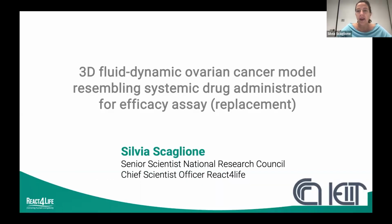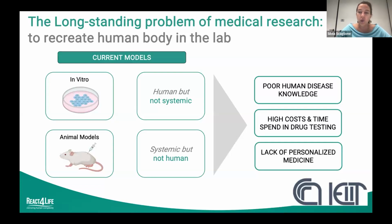Super, okay. So I will talk about a three-dimensional fluid dynamic cancer model resembling the systemic drug administration for efficacy assays in the field of replacement of animal models. Basically, the approach we have used is to combine three-dimensional tissue models and organ-on-chip with the aim to overcome the limits of the currently available experimental models, and in particular the use of animal models for such exploratory and drug testing assays. In particular, we aim to have a fully humanized cancer model in combination with the fluid dynamic system resembling the systemic drug administration for more predictive readouts.